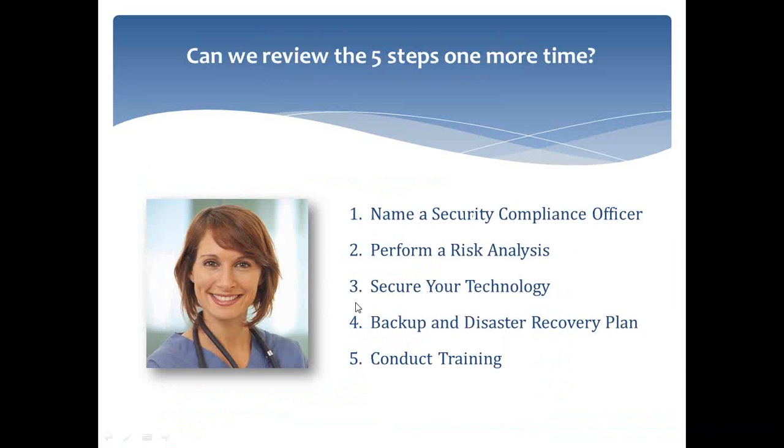All right, so just to sum up, these are the 5 steps that you talked about today, Matt, and I think this is great practical advice. Like, cut to the chase. What do I need to do? These 5 steps. If everybody does these 5 steps, then they're going to be in great shape in terms of meeting what the law requires.